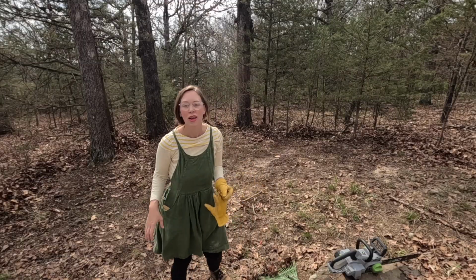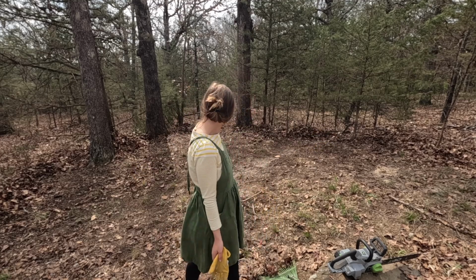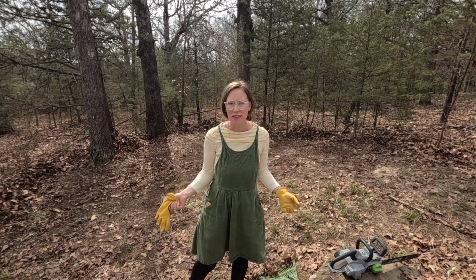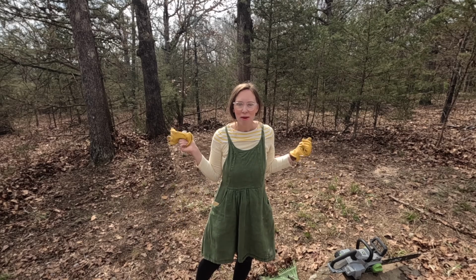I'm super happy with how this little spot turned out, and it's a lot bigger than I was expecting. So I'm excited to pack up my car, bring everything down here, get it set up, and see what it's like to camp down here.